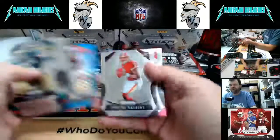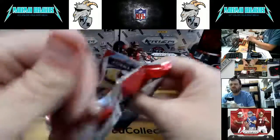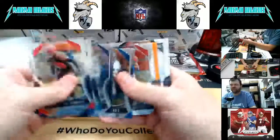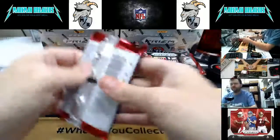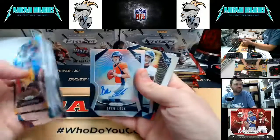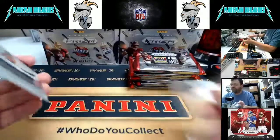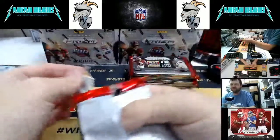Leonard Fournette, McKinley is a base, Dwayne. Got a red in this one. Oh, no, it's an orange. My mistake. And it is Ed Reed, Ravens /249. Autograph. Ooh, nice. Drew Lock, Broncos. Silver. The kid that will be taking over, will be the quarterback of the Broncos by the end of the year. Invest now, folks. Invest now.